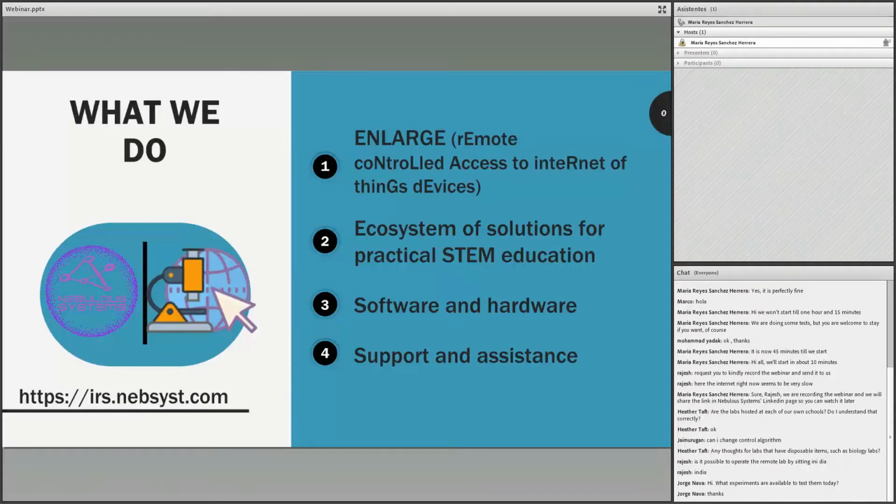Enough about who we are. Let's now talk about the things we do. Our main product is a system called ENLARGE, which stands for Remote Controlled Access to Internet of Things devices. While this system has broad applications, such as in smart cities, Industry 4.0, and as a solution for working from home, today we are focusing on the use of ENLARGE to provide solutions for practical STEM education through online laboratories.